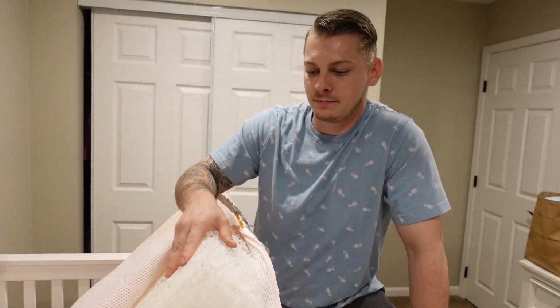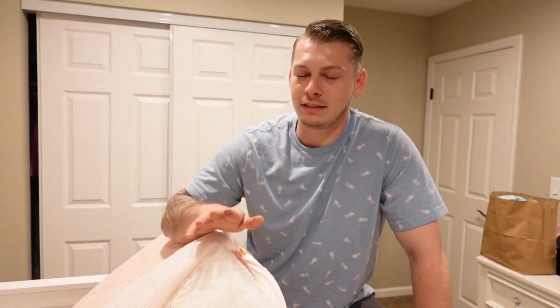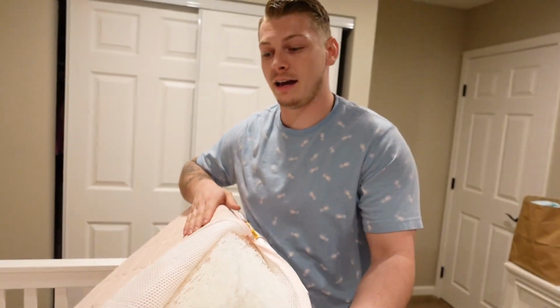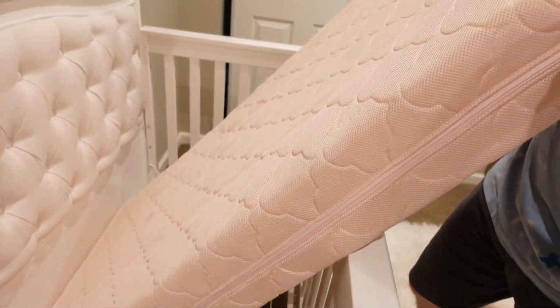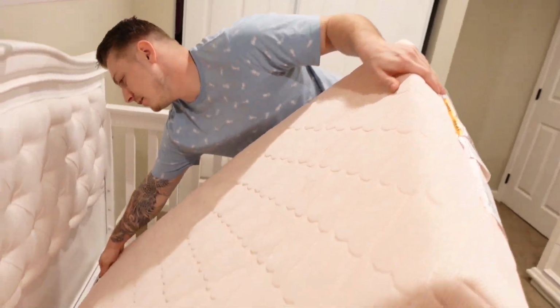So Kinsley, when she was a baby, she used to sweat at night, and it wasn't even hot in her room. Mason and Kinsley are sweaters. So this is really nice to have a breathable mattress. And Kinsley's never sweat once in this crib. I've noticed a complete difference using this mattress. She stays so much cooler at night, which is amazing. So much nicer. Yeah. I love this mattress.